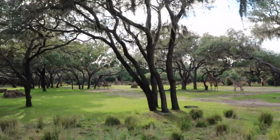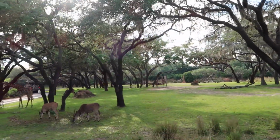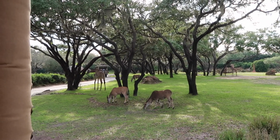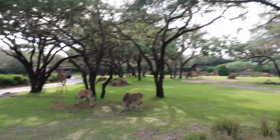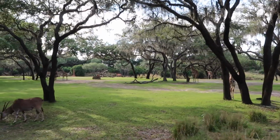Now friends, on the left side of the vehicle, we will have a fantastic view of the giraffe, but I want to talk about the Patterson's Eland on the right here first. Those are females, a female and a calf, so you can't tell their size, but males are actually the largest antelope in the world. Male Patterson's Eland get to be around 6 feet tall and 2,000 pounds.